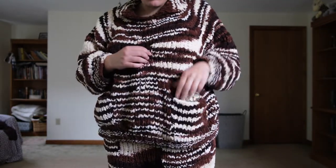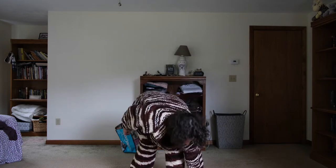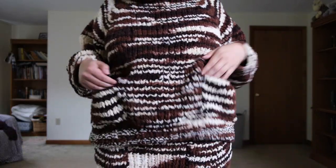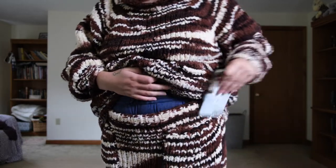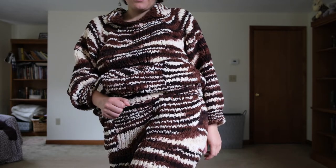If I put my phone in here, it sticks out, and then I bend over and it falls right on my toes usually. So I don't put anything in these pockets. However, I did put pockets down here, and this fits very nicely in those. So I have worn this whole suit out to go grocery shopping throughout the winter.